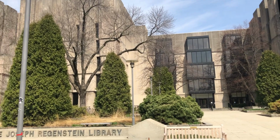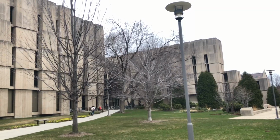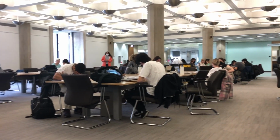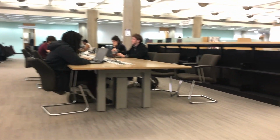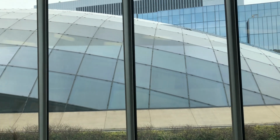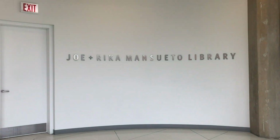There's the Regenstein Library and Mansueto. Everybody's studying because it's almost finals and they're all so studious. Cannot wait till this is over. So you enter the Mansueto Library through the Regenstein Library. It's just to your left. And this is the newest library on campus.